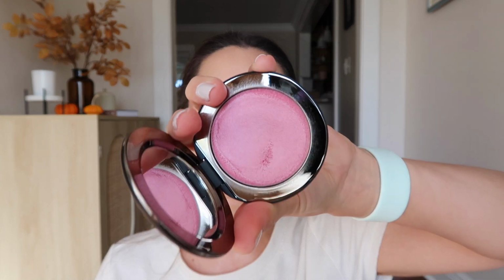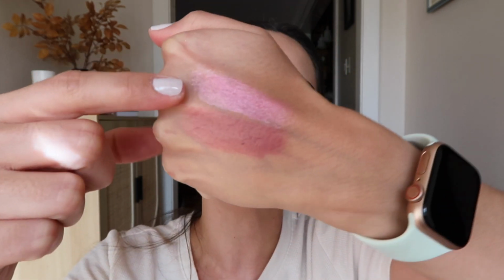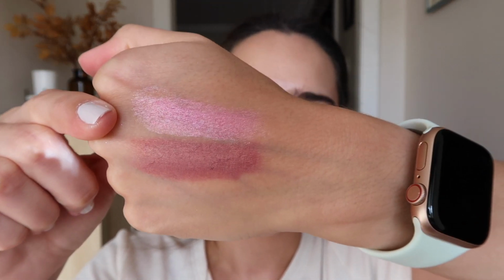The other color I wanted to compare this to was actually the Super Loaded Tinted Highlight in Peau de Peony. This one just launched not too long ago, but this has like a blue based kind of pink, and it kind of reminded me of this. So let's just see, just for science, I just want to compare these two. They're not the same. I was wrong. So here we have Bubble, and then here we have Peau de Peony.